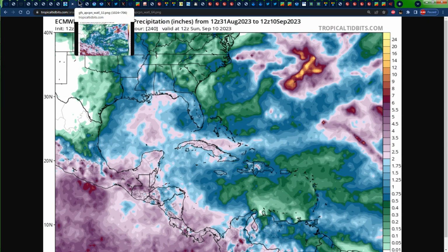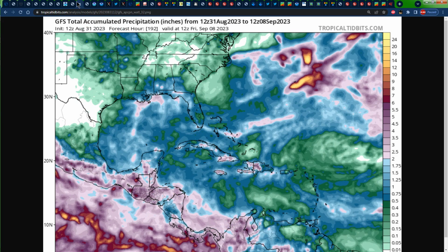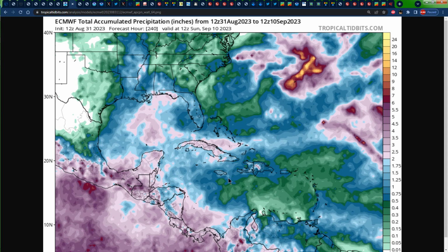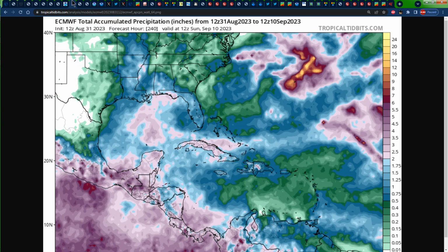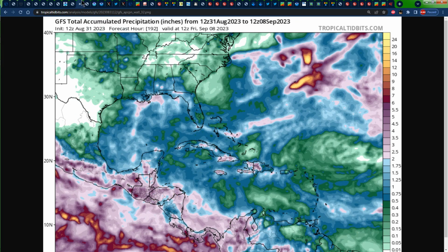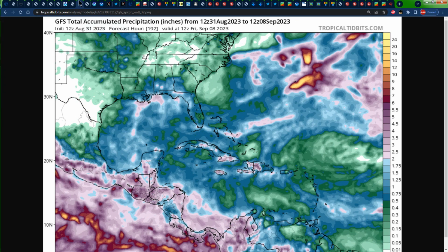If we actually take a look at the accumulated precipitation forecast for the Euro model and the GFS models, we do see some amount of rainfall in store for Jamaica for the next 240 hours, and we do see that yes, we're doing way better in terms of the rainfall, way better than the Eastern Caribbean or the Northeastern Caribbean. That is maybe up to at least 2 inches of rainfall is possible, and we see that on both the Euro and the GFS, and we usually look for consensus when it comes to the rainfall certainty.